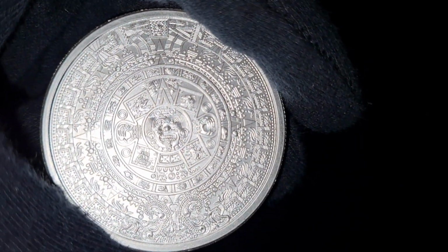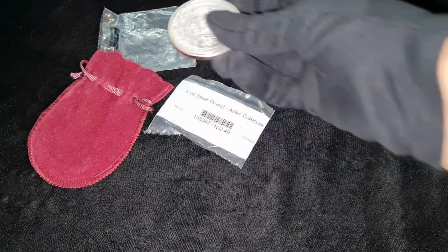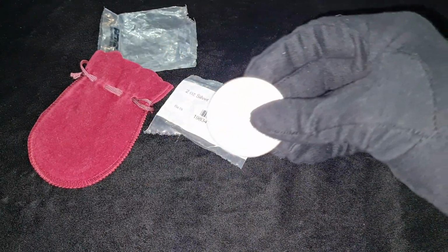So here we go, guys. Amazing round. So let's see if I can find a capsule. If not, then I'm just gonna have to put it in this pouch until I find one.